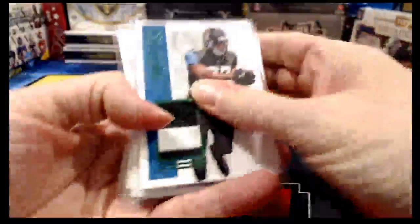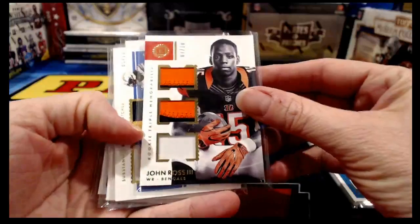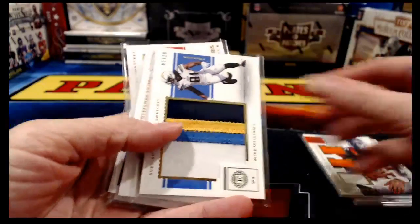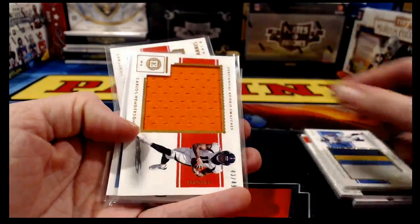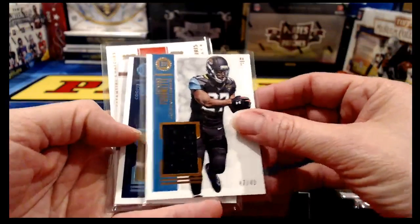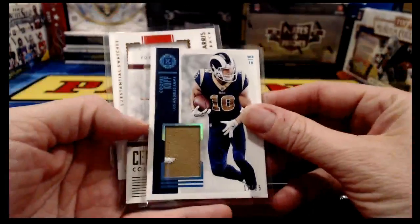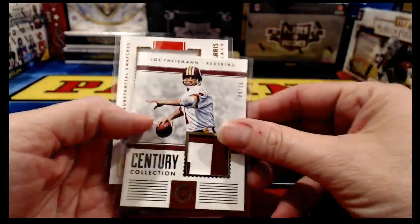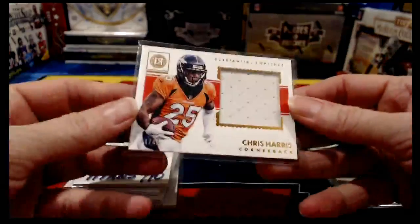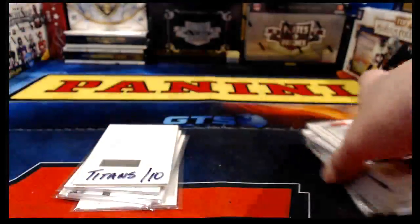And our ungraded cards. The nice Fournette relic to 5. John Ross to 10. Mike Williams to 10. Carlos Henderson to 49. A second Leonard Fournette, that one to 49. Cooper Kupp was to 25. Joe Theismann to 10. And Chris Harris to 49.